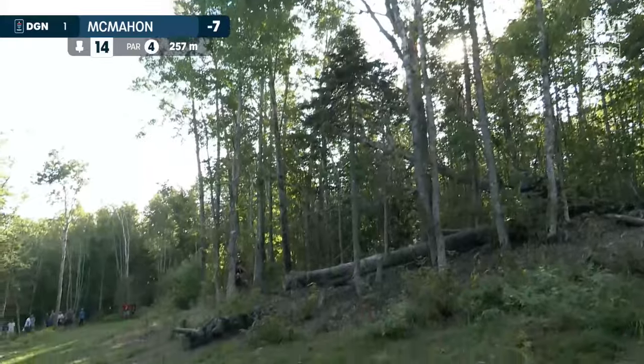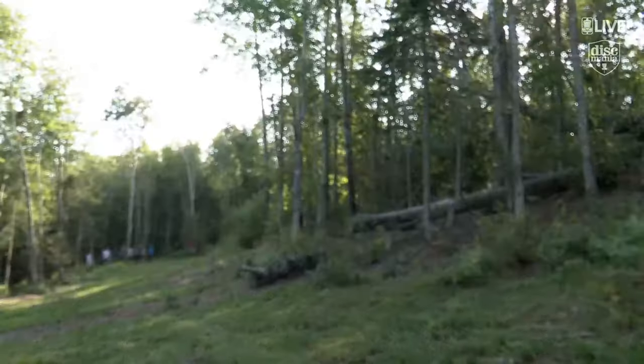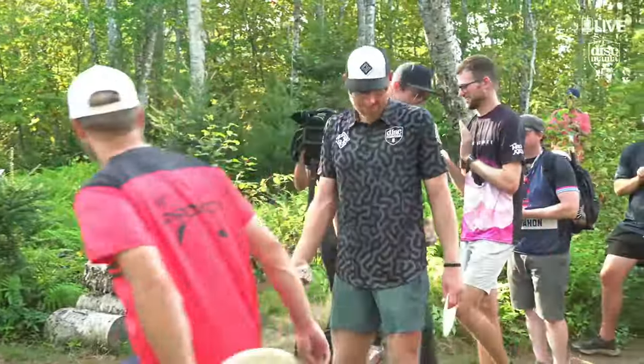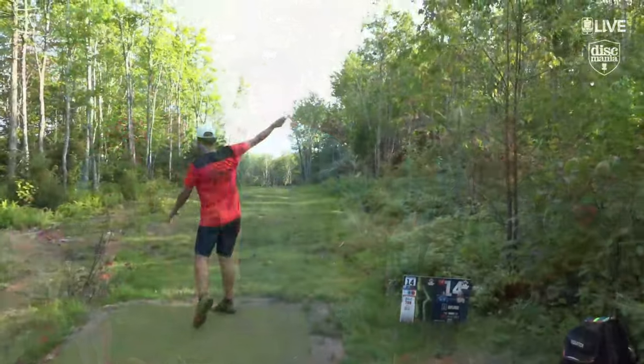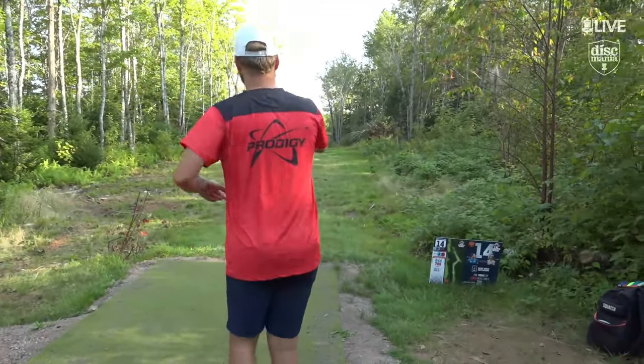What the? Huge distance line. And the spotter finds it. Crowd loves it. Okay, he may have made it to that second corner by going over the top and to the right. He may have a shot down that gap. We might see the only birdie.